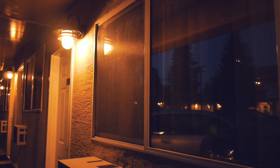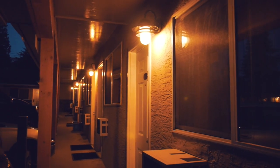We're at the Swiss Chalet Motel, which is our regular stop in Revelstoke on this road trip. We've done this road trip a few times now, as we have family in Calgary. Okay, let's do the tour.